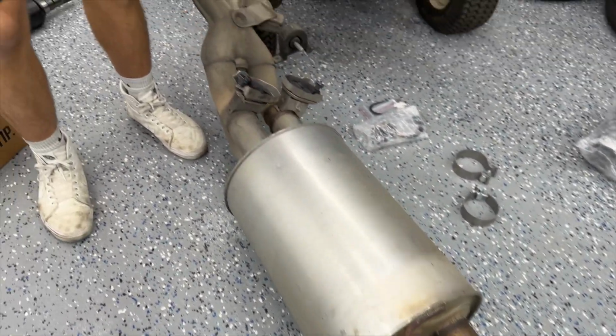So yeah, that's it. We got the mock-up done. So now it's literally take everything off this, the hooks, I think we got to take these off too, the actuators, and swap it over to the new stuff. And bada bing, bada boom, we're done. Back on the Raptor we go.